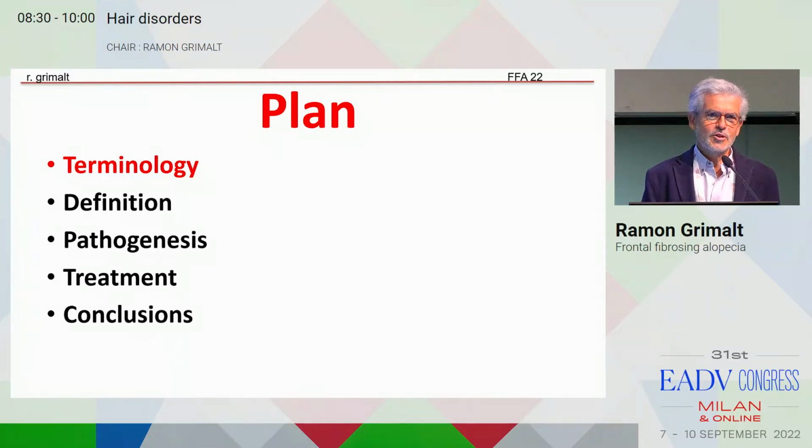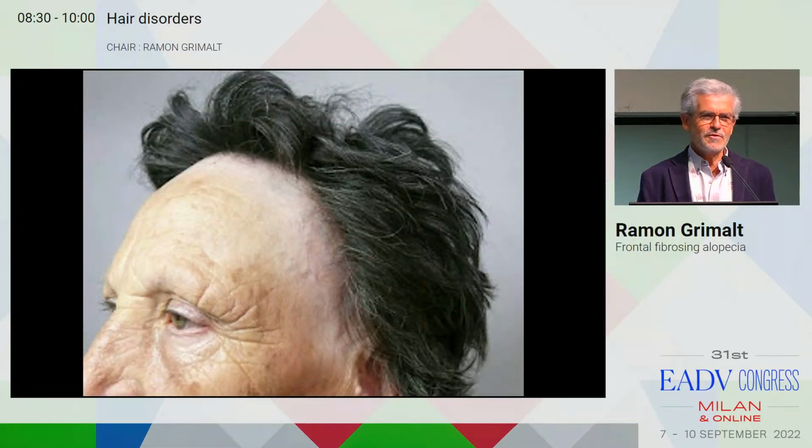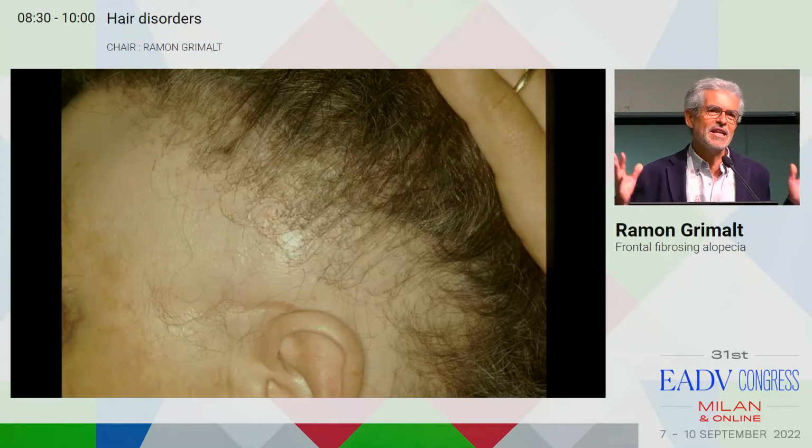So I'll start with terminology. We agreed, because someone proposed, and it's not Kossard, the guilty one, that frontal fibrosing alopecia should be called frontal fibrosing alopecia. But in fact, for most of us, this is a peripheral fibrosing alopecia, because if you see, many of the patients have involvement that goes beyond the ears. And if you see many patients, they go all around the scalp. So this is not frontal at all in many cases.